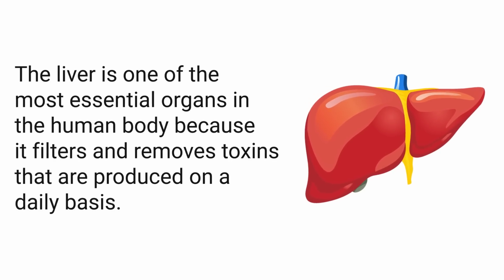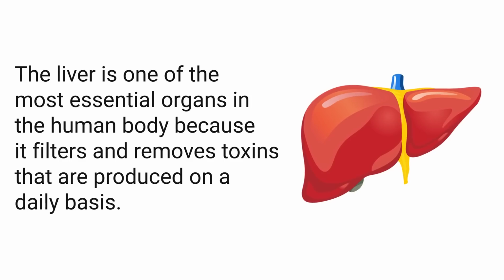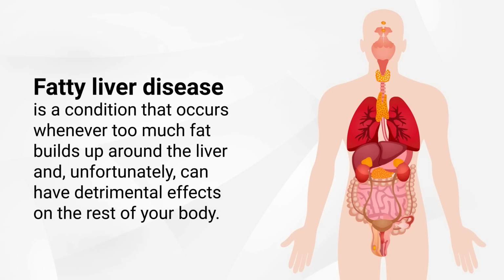It goes without saying, but the liver is one of the most essential organs in the human body because it filters and removes toxins that are produced on a daily basis. Fatty liver disease is a condition that occurs whenever too much fat builds up around the liver and unfortunately can have detrimental effects on the rest of your body.